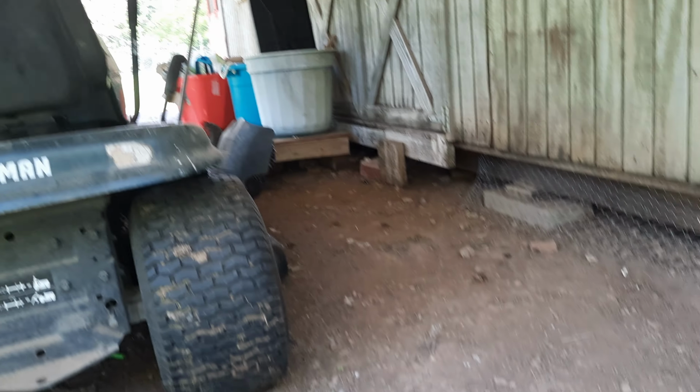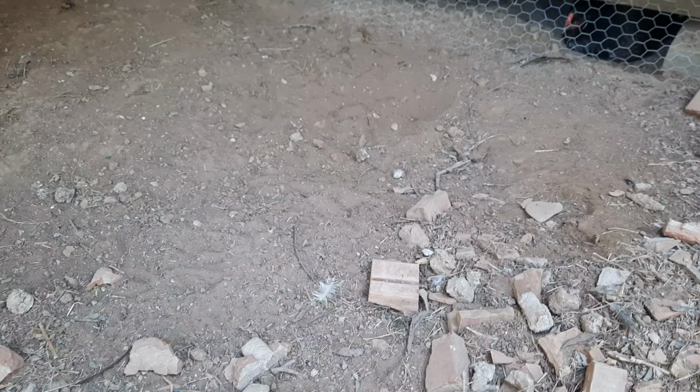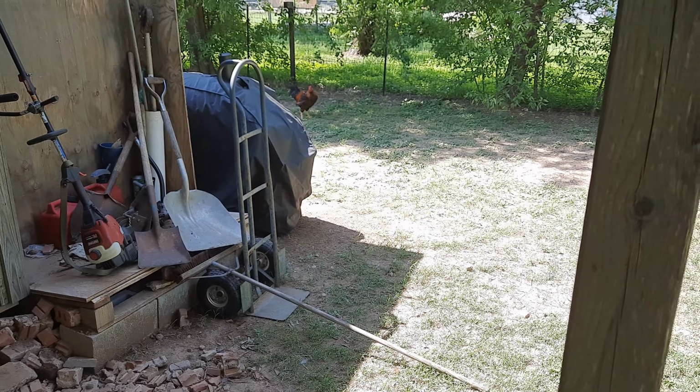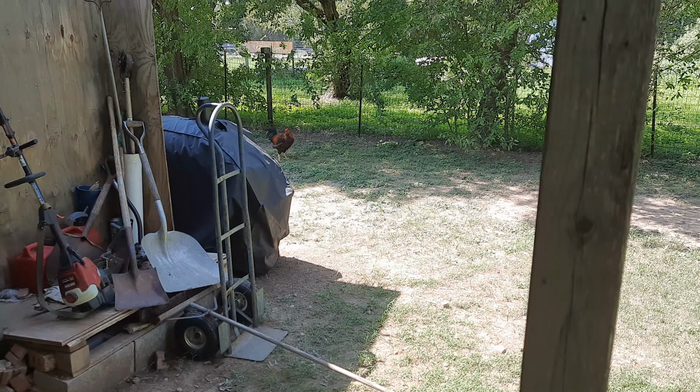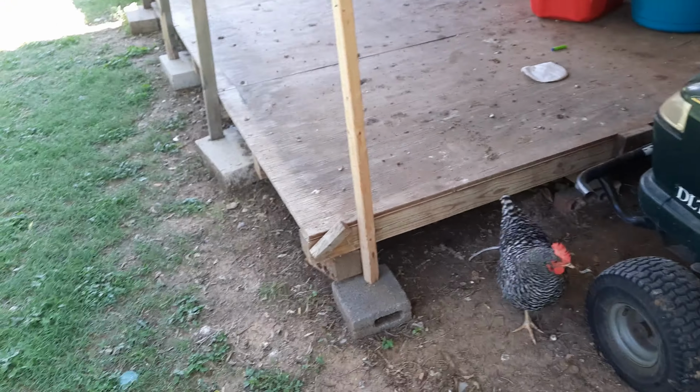My goodness! You can hear my barred rock, or Plymouth rock, whichever. Same thing, I think. But they're all good. Bertha is still doing well. She's laid many, many eggs. Oh my goodness! That was him. You can tell the roosters apart now. Opal is, poor thing, nobody likes him. He doesn't even get to hang out with the beta girls.